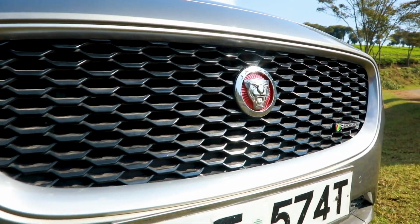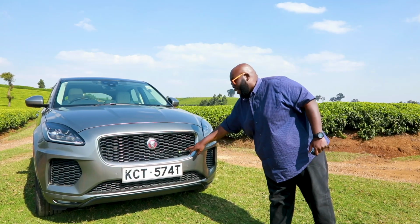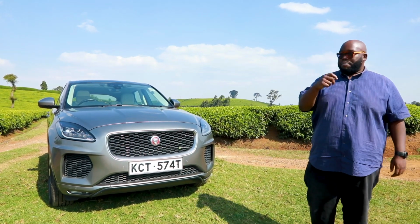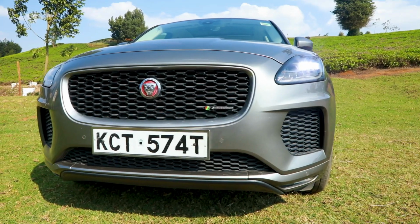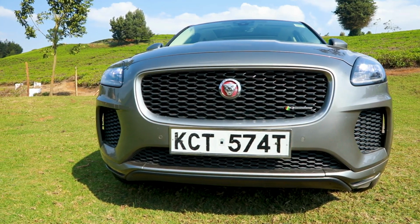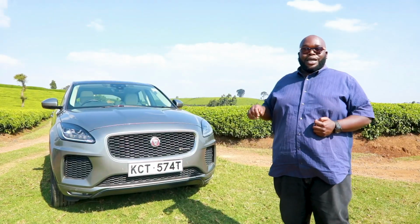Obviously, as you can see, the horizontal grille honeycomb gives this car that stance with the Jaguar badge, and the aerodynamic badge on it denotes that this is a performance variant of the E-Pace. As you can see, the front air dam goes down all the way to denote power and performance, and of course, the subtle bulges on the bonnet let you know that Ingenium power is in it.